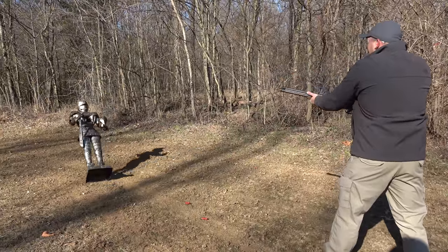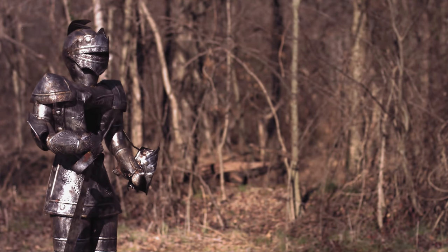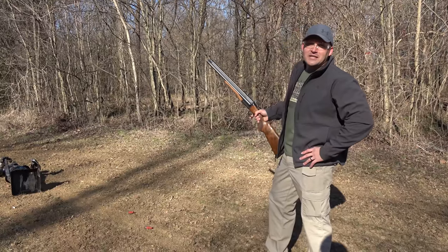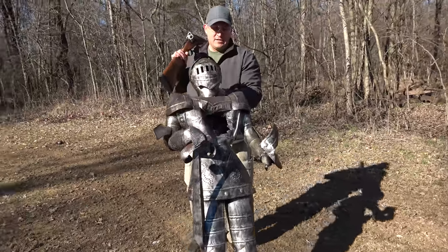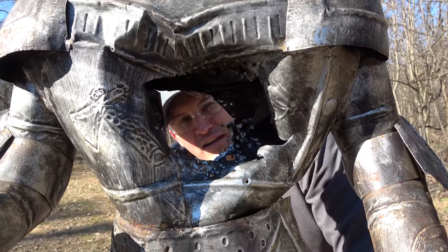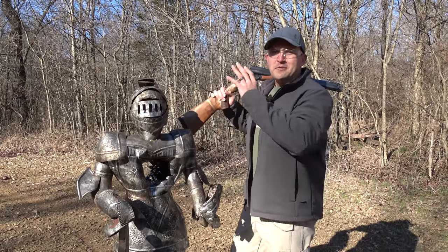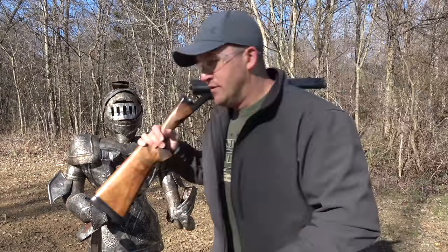Oh! That one kind of jacked up, Sir Eggplant. Let's go check him out. Okay. Yeah, it's not looking too good. This medieval armor is not going to hold up against modern technology. So let's get you some modern armor.